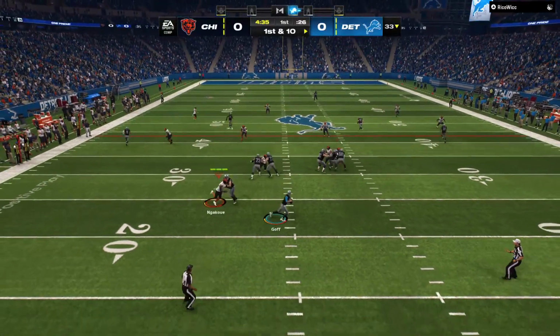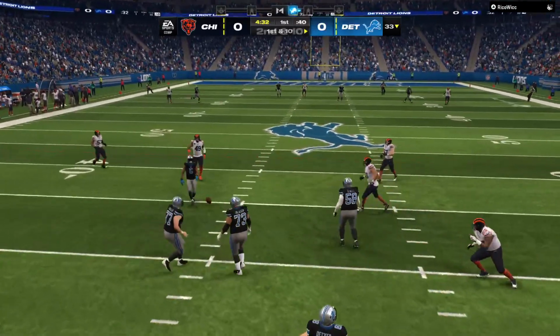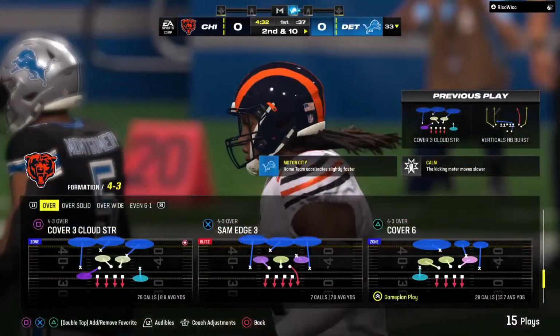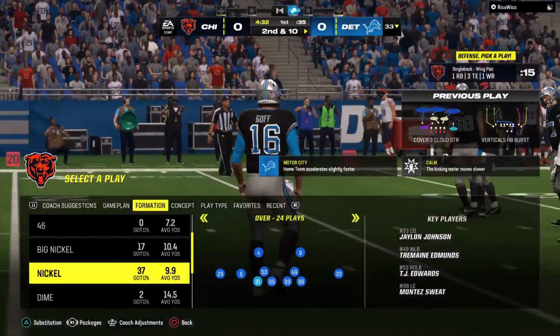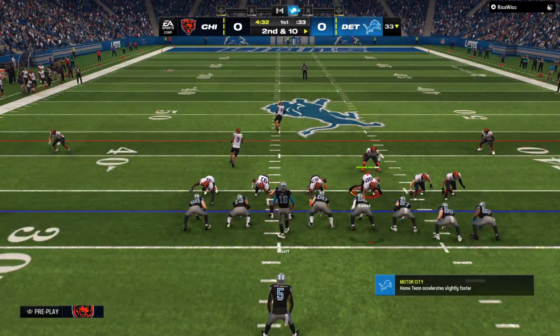Gone. Eluding the pressure right. And that one's going to come up short. Low throw. Well, he certainly did a nice job improvising there, extending the play, hoping someone would come open downfield, but they never did.